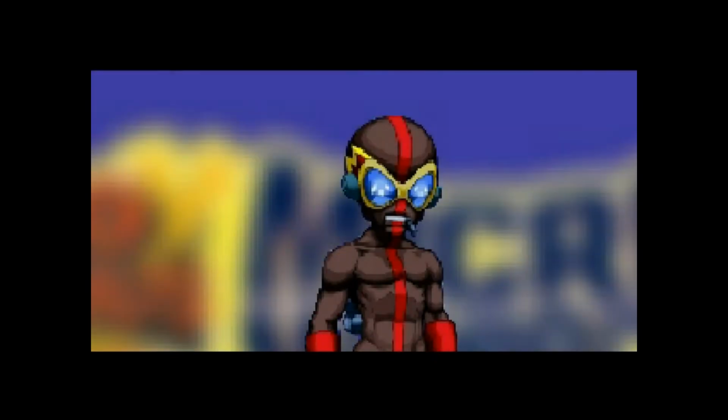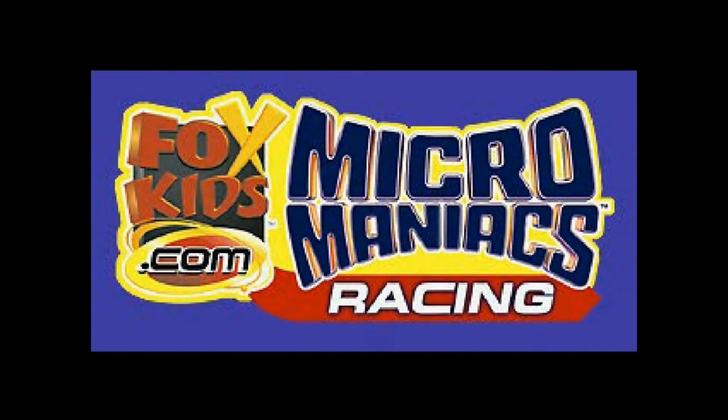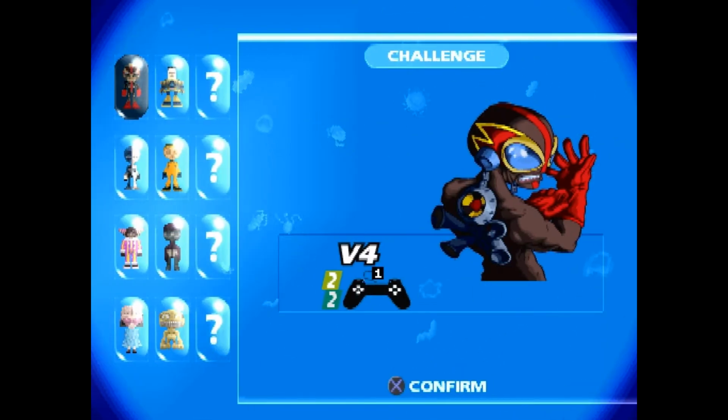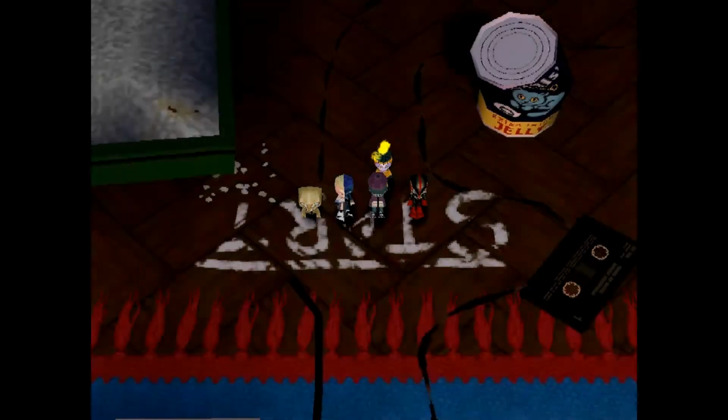Time to get weird, in a good way, with Micromaniacs Racing. First, I have to mention the menu screens. They are designed to look as though you were looking at them through a microscope with little paramecium and stuff floating around. Pretty neat. With Micromaniacs Racing, my brain really wants to say Micro Machines.